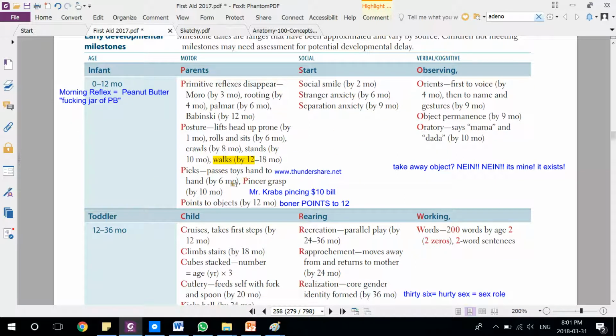Now the other one that I see quite a bit on NBMEs is the pincer grasp. It's essentially holding a piece of paper or something between your fingers, which requires the muscles of your grasp to be really strong. What I think about for pincer grasp is Mr. Krabs from SpongeBob, the old greedy crab, the red dude. He's pinching a $10 bill because of course he's cheap. With his pincers, he's a crab, he's pinching a $10 bill, so pincer grasp occurs at 10 months old. Boom, you're done.